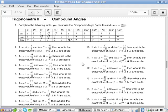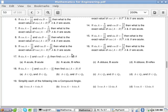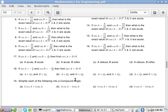As an example, I think I made them all acute for this lesson. But yes, okay, I'll do one that's 17, which is a good one because it looks at a few possibilities. If I tell you A is acute, B is acute, A is acute, B is reflex, and so on. Can you just note this, and then the question is find cos(A+B). Okay, so just write this part down. You have sine A is 3/5, cos B is 5/13. Find cos(A+B).